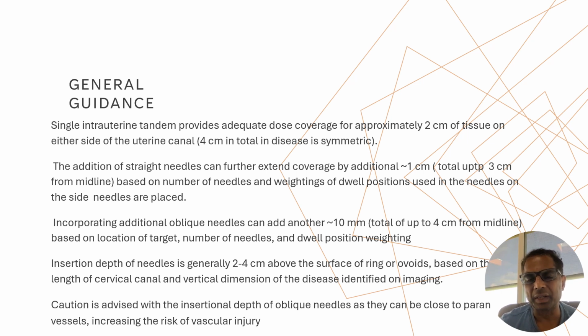But when I'm pushing an oblique needle, I'm a bit more careful because oblique needles, when they go beyond the cervix, can be close to the parametrial vessel. The straight needles usually tend to stay in the cervix or the uterus, which is safer, but oblique needles could be closer to the parametrial vessel. So because of the potential risk of vascular injury, I tend to sometimes under-push it and adjust on the CT scan. My workflow is, if I do the placement under ultrasound guidance, at the time of the CT scan I may adjust the oblique needle a bit more if I'm not sure about it at the time of the placement.